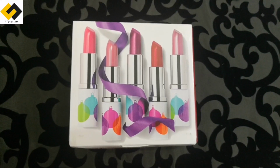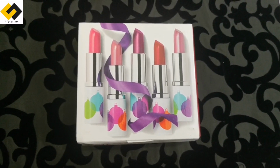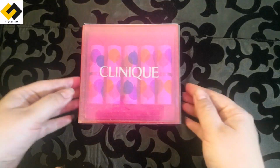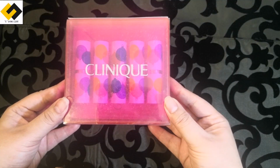Isme 5 full size lipsticks hain and all the shades are super amazing and pretty. These are lipsticks plus primer.